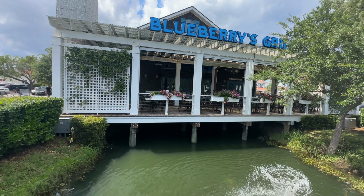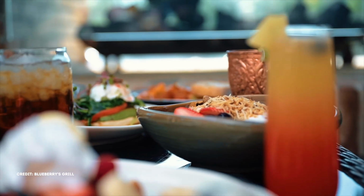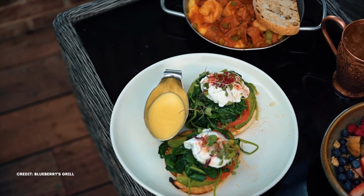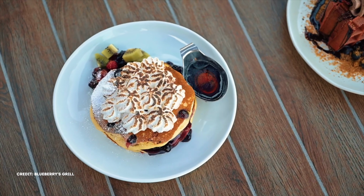This is open daily for lunch and breakfast from 7 a.m. to 3 p.m. They have a 4.6 out of 5 stars on Google reviews. Let me know in the comments if you've been here and what's the best thing on their menu in your opinion.